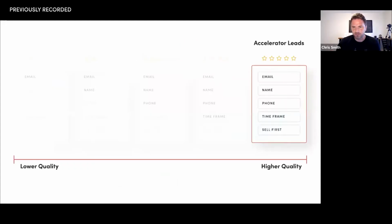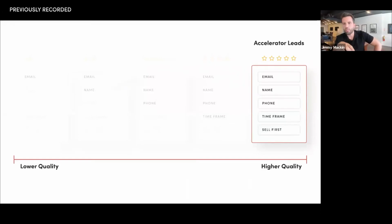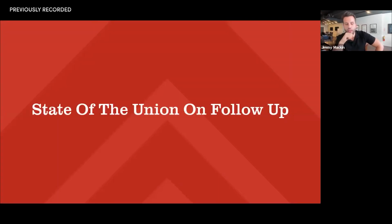So every lead, Chris, every accelerator lead that we generate is a full contact information, time frame, do they need to sell, in your area, in your price point, and finally, people who have shown intent. They're on your website for 4, 5, 6 minutes, looking at properties, checking out your about page. That is what an accelerator lead can deliver to your business, and that's why we're so passionate about it.